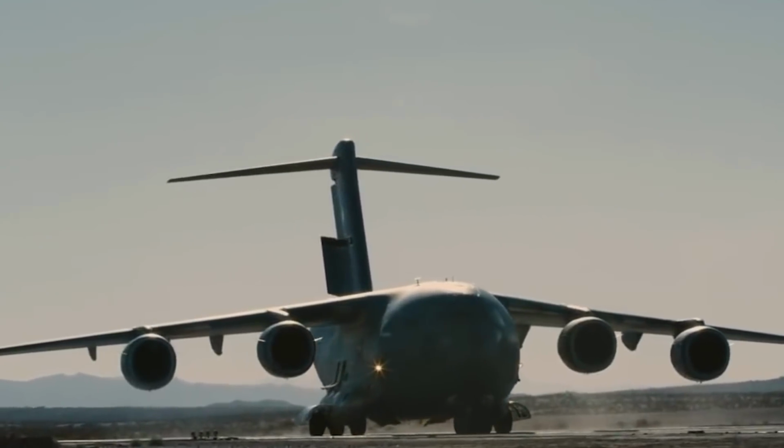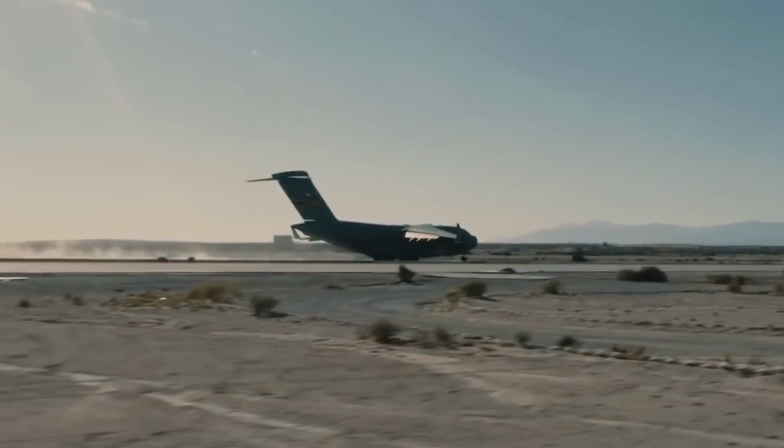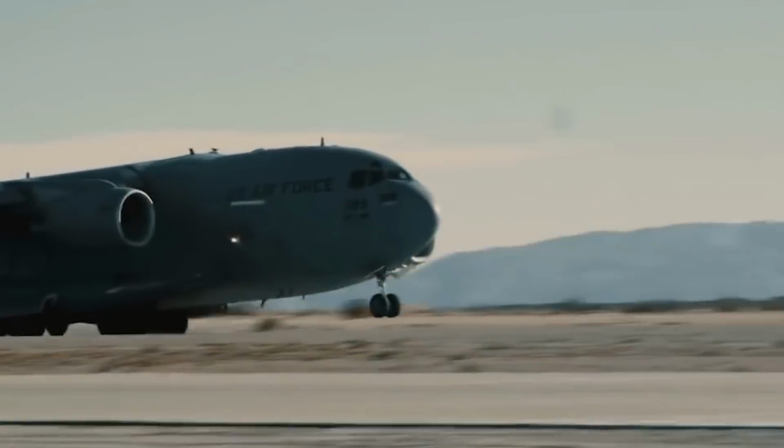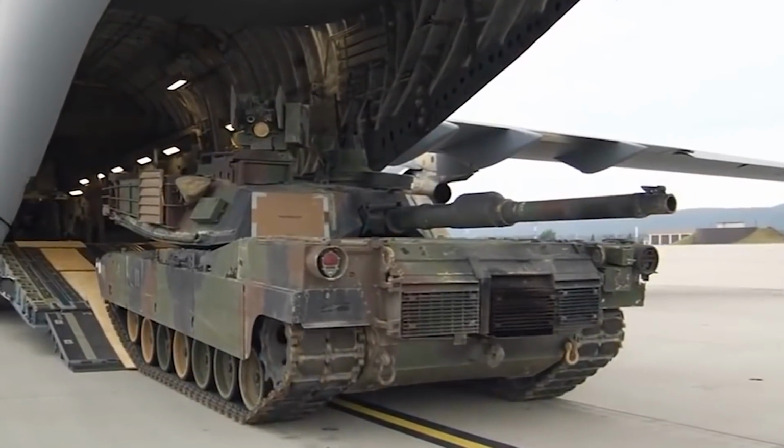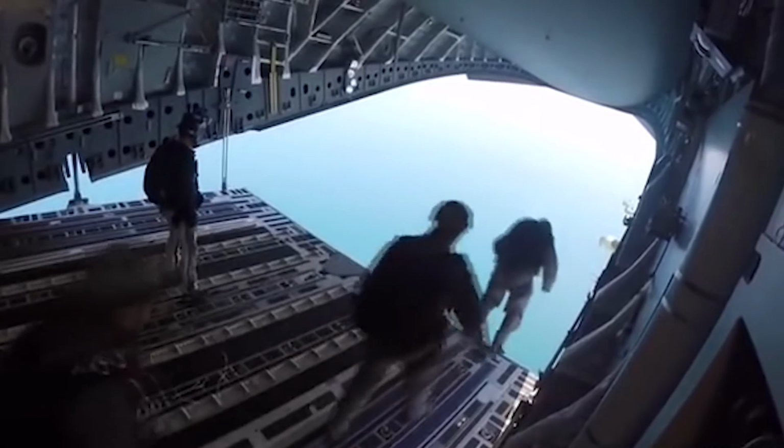C-17s are also able to perform tactical airlifts, meaning that the Globemaster III can also transport supplies and equipment within a specified theater of operations. More importantly, C-17s are also equipped to perform airdrop missions, including cargo and paratroopers.